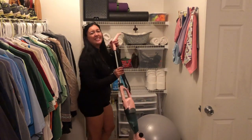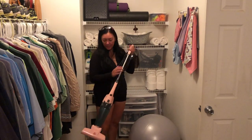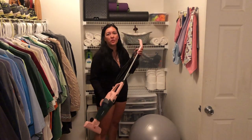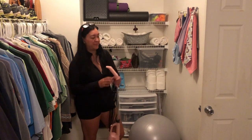Oh, and isn't this the cutest little vacuum cleaner? I have a Dyson that I love, but this was from Walmart. It was $20. It's this little Bissell, and they come in cute little different colors. So I'm gonna do a quick vacuum too. But yeah, that's it. And then I'll put this away.